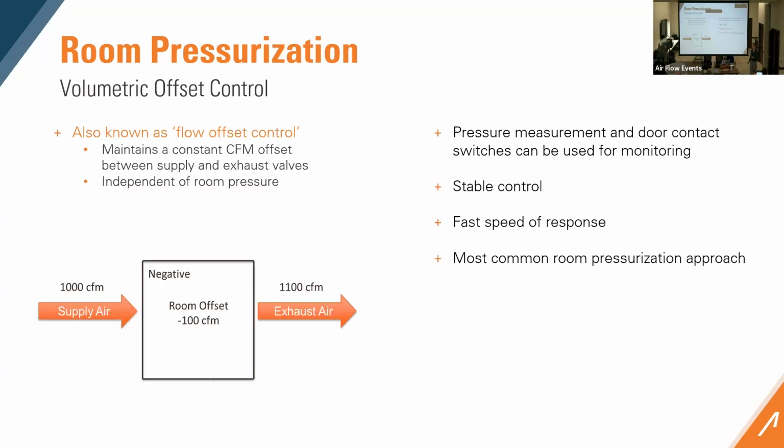So because we are controlling to an offset, this will be a lot more stable because we are just controlling to the difference between the total supply and total exhaust in the space, as well as it'll be a faster speed of response, especially when there's large changes in airflow in the space.